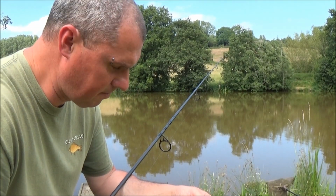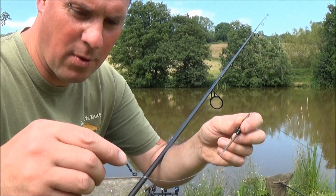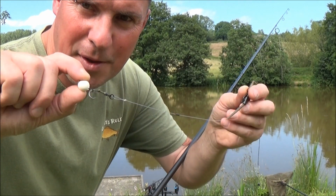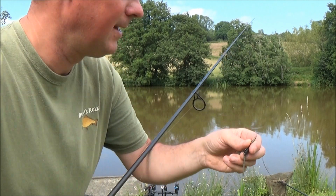Right, rod number 2, exactly the same rig, only one slight difference, still Beta Nana, only in white this time.